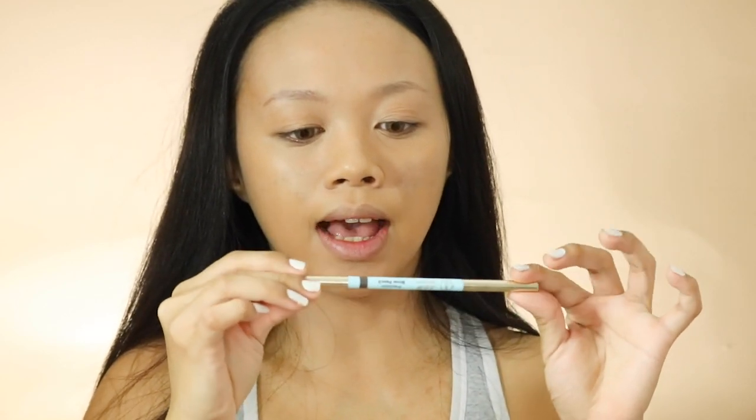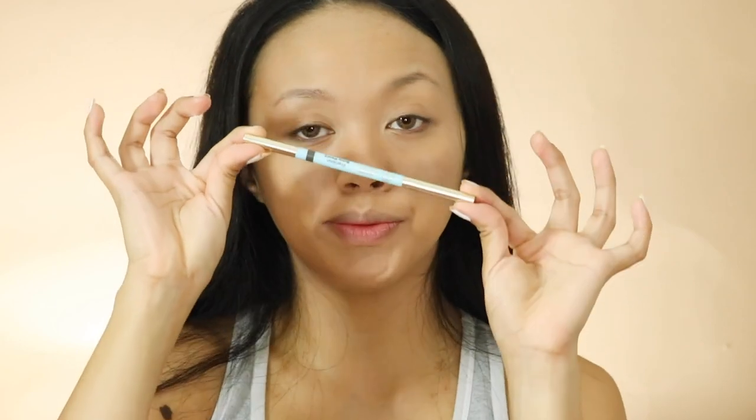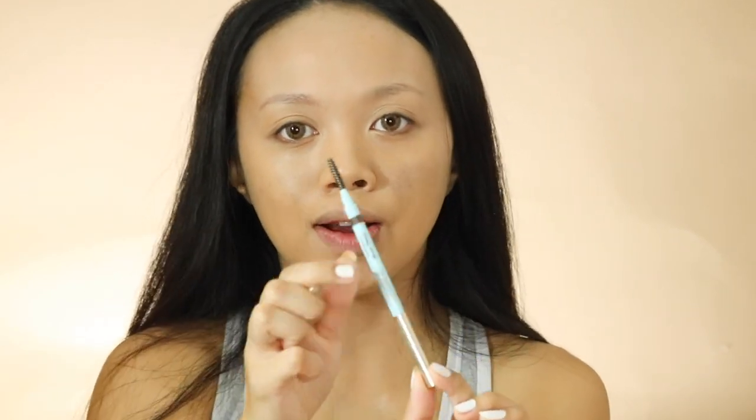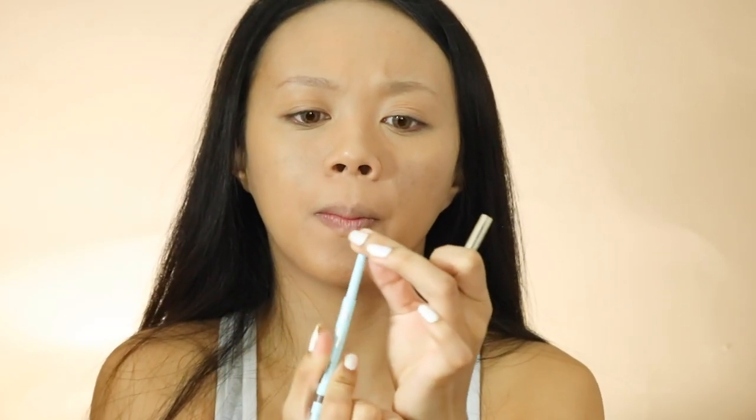Now I'm gonna do my eyebrow using this Brow Down to Me Precision Brow Pencil. I think the brand is really cute. I like their packaging. It's very, very feminine. It's very sassy, which is really, really cute for me. I got the color brunette. It comes with this brush right here, and it comes with this really, really micro pencil.